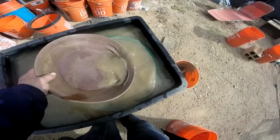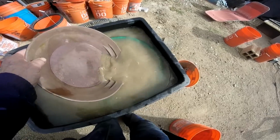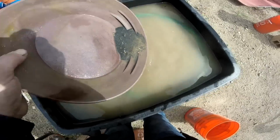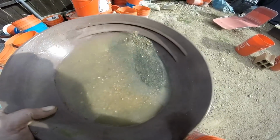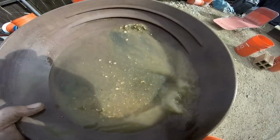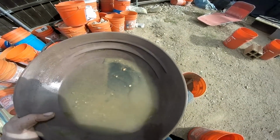A lot of black sands. Ooh, is that a piece? No, I wish it was. Okay, let me see if we're getting anything here. A little preliminary look at it. Okay, I'm going to have to pan it down a lot more.